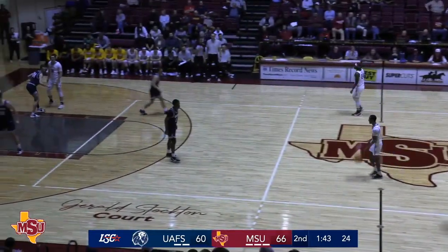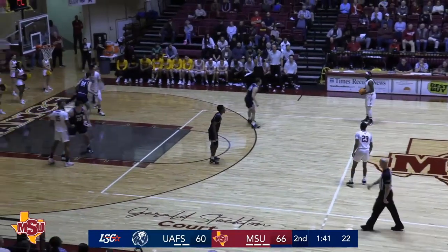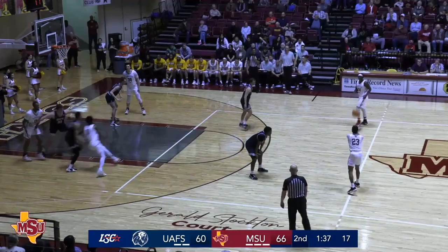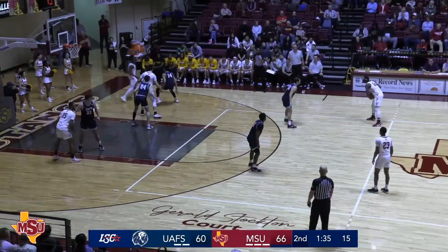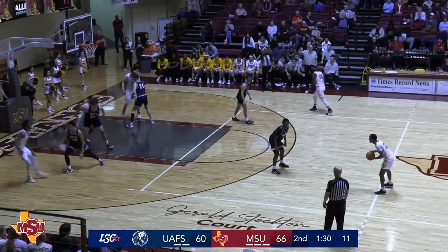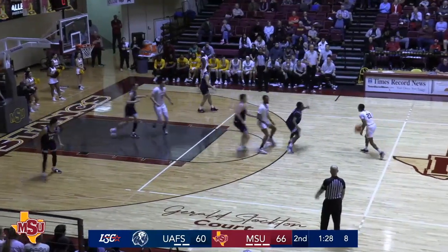Sanders walking it across half court. Mustangs lead by 6. There's only 1:40 remaining. The problem with this situation here is yes, you want to work clock, but you still want to get a good shot. Well, and a field goal here may just about put this one in the lockbox for Midwestern State.